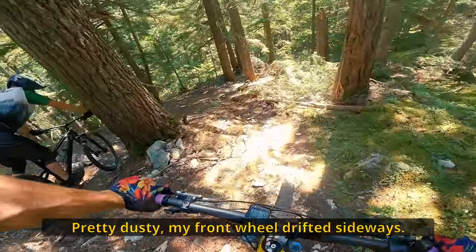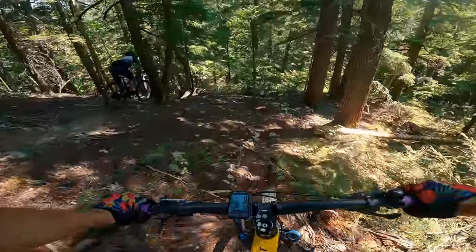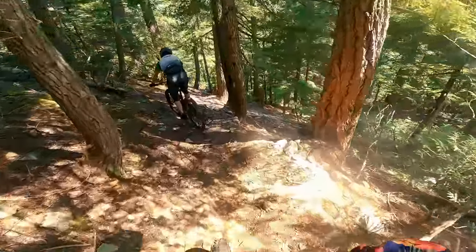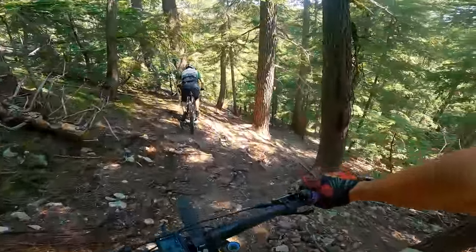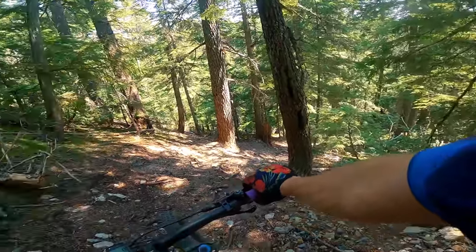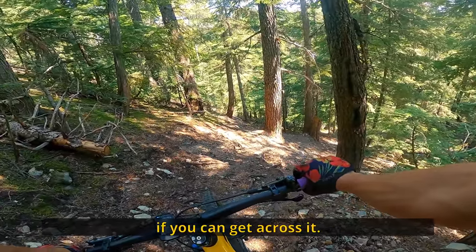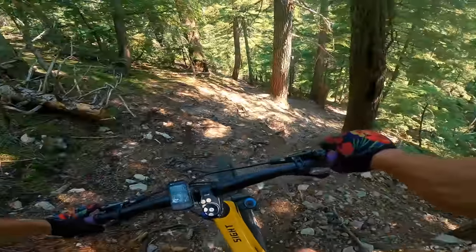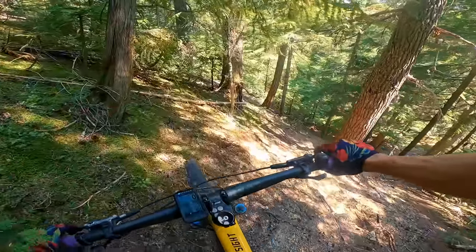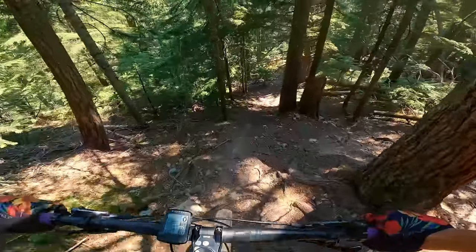Pretty dusty, and I thought we were drifted sideways. Go for it. Oh boy. Yeah, the high line is super friendly if you can get across it. Yeah, okay. Apparently the high line's friendly, Laura. Oh yeah, it is.